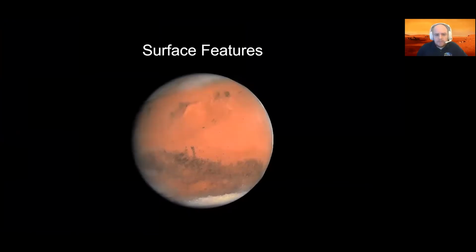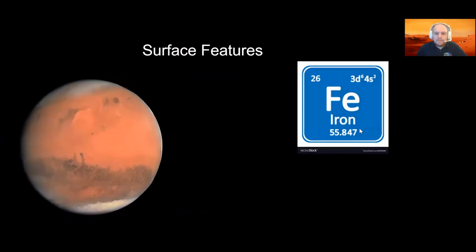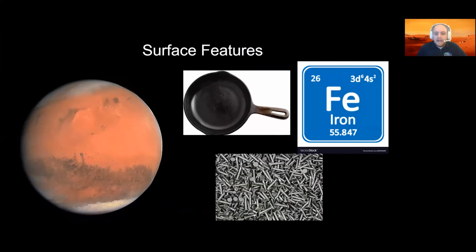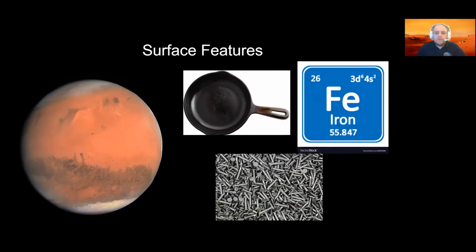Now, when we look at the surface of Mars, we see that it's red. We see the red planet here. And this comes from the presence of iron on the surface. We see iron on Earth in many different areas. We see it in pots and pans, in some nails, and even maybe in your favorite video game. But the thing about iron that's important is it rusts. When iron oxidizes, it turns this reddish color here, and we see the rust starts to form. And we see that all over the surface of Mars.